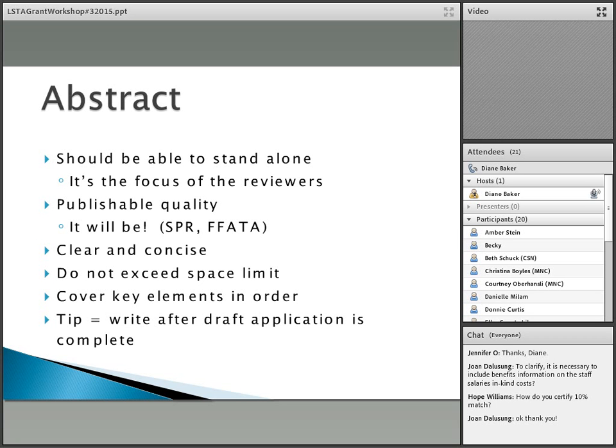So we see these letters in two categories, and the reviewers pretty much see them that way as well. They will either be letters of support or letters of commitment. And let's take a look at what the difference is there. So letters of support are from the advocates for your project. We want to know who they are, and they will be telling you in the letter why it's a great idea. They will, in some respects, be kind of the cheerleaders on your program.